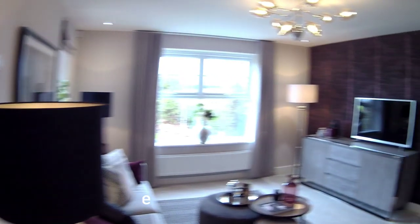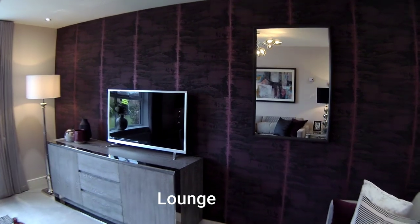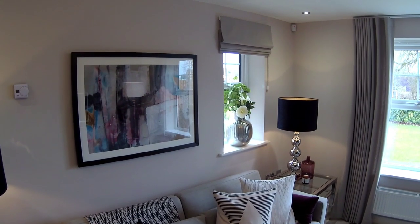Right. So across this way, you've got the lounge at the front. You've got this nice angle on the doorway. The Bryant Victoria had that window at the side there, look. I think this is a very nice lounge.